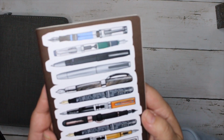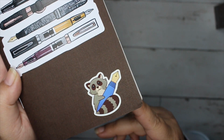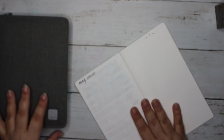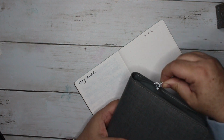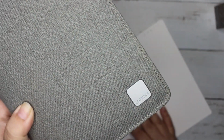Anyways, look at how cute. See, I just got this one. How cute is that? It was a gift from Amanda. Super cute. Had to add it on here. Okay, here we go. May. Didn't let it dry. Got smeared. Oh well. Let's start. So this is my, I don't know, is it Keiko case? I actually really like these. I like it better than my other case I have, my big one.